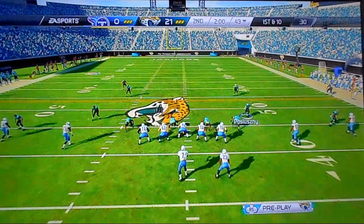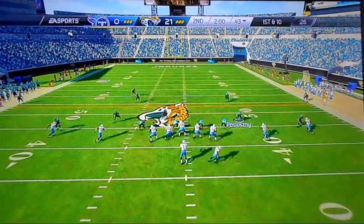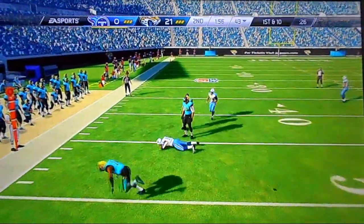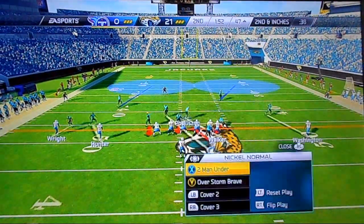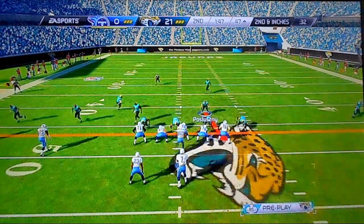Walker's move from the tight end position to the slot. From the gun. The throw to the left. Brings it into his body. No need to huddle. Hurry up offense. Second down after that pass play.